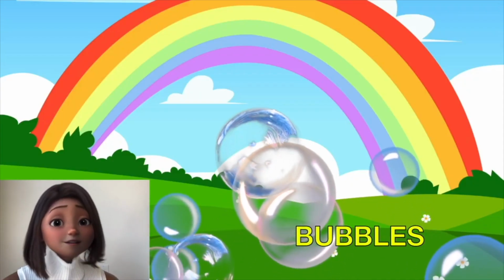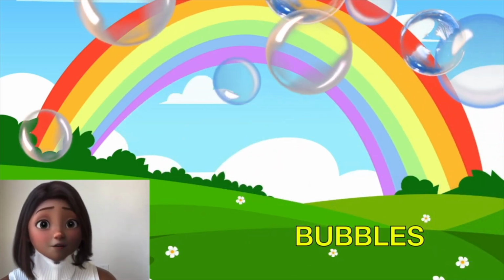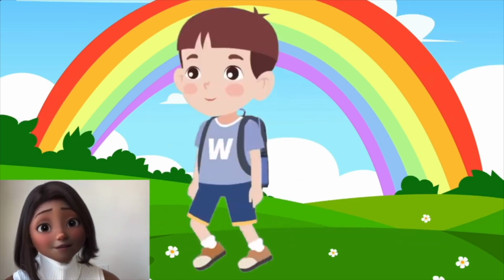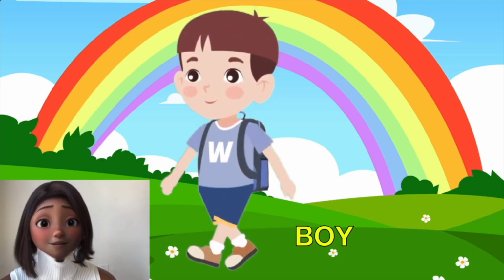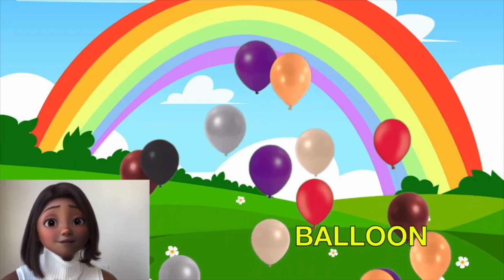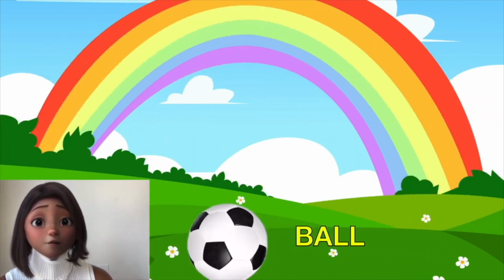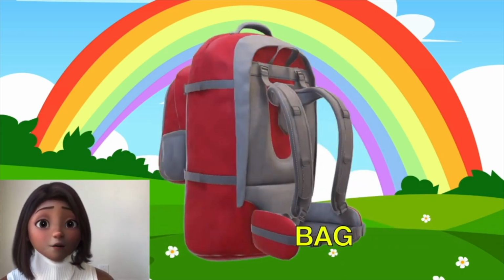B is for bubbles, bubbles, bubbles. B, bubbles. B is for baby, baby, baby. B, baby. B is for boy, boy, boy. B, boy. B is for balloon, balloon, balloon. B, balloon. B is for ball, ball, ball. B, ball.